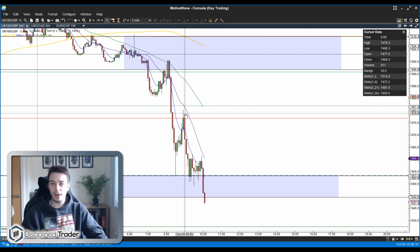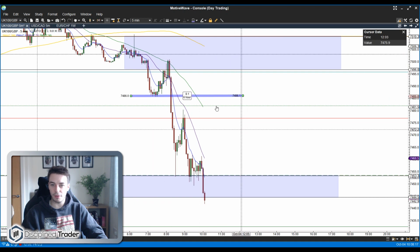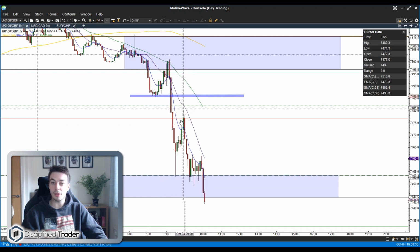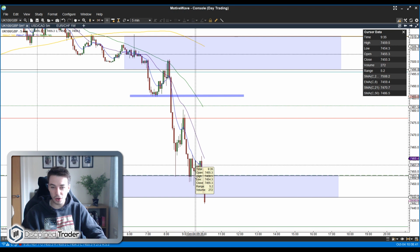We came up. If I was going to get long from that band, I was potentially looking to target this level here. As it happens, it's moved up, didn't quite get to that level, and failed again, which is not a good sign. Not even managing to retest the previous swing low there. It shows that the selling's quite strong still, and it's come straight back down into this band. Sorry, it popped up, tested the ATMA, and then just hung around a little bit.